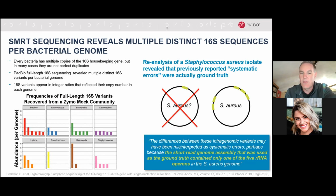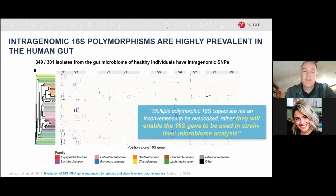So an example here with Staphylococcus aureus, a common bacterial species, it was thought that it was just a single copy of the 16S and that there were just artifacts going on with the sequencing, but it's been shown with PacBio sequencing that actually there are multiple copies and they are in fact different from one another. And sure enough, across the full 16S, nearly all isolates that have been sequenced have been found to have multiple SNPs across the entire region.